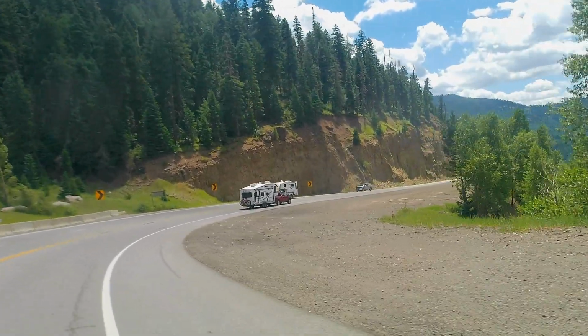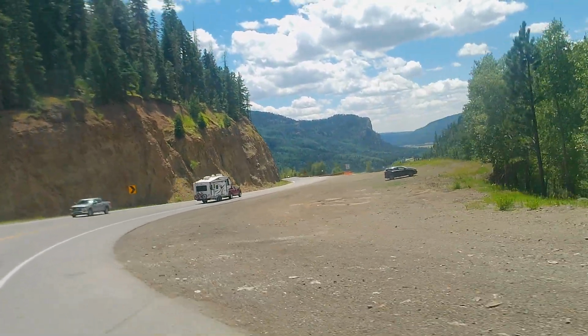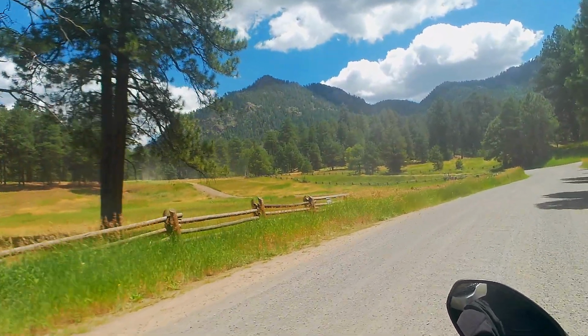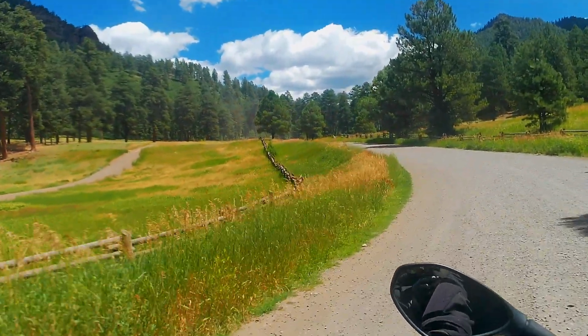So this drive shows Colorado is a playground for everyone. We had some great weather, lots of people are out playing and enjoying it. And we want to show you the Forest Service campgrounds are just so wonderful. If you come up here, explore the great outdoors through our Forest Service campgrounds.